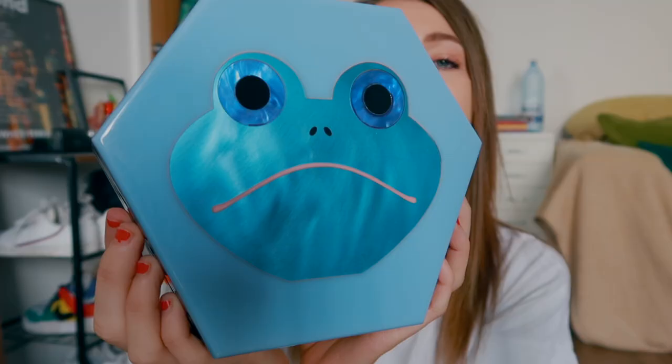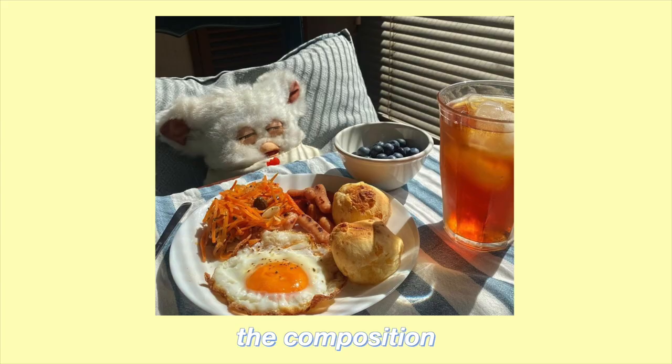Isn't he beautiful? Other than the lizards, today I want to start a Furby painting. There's a Furby Instagrammer who I adore called Furfurchan. Sorry, can't say that with a straight face. And I want to paint a portrait of them. Let's go.